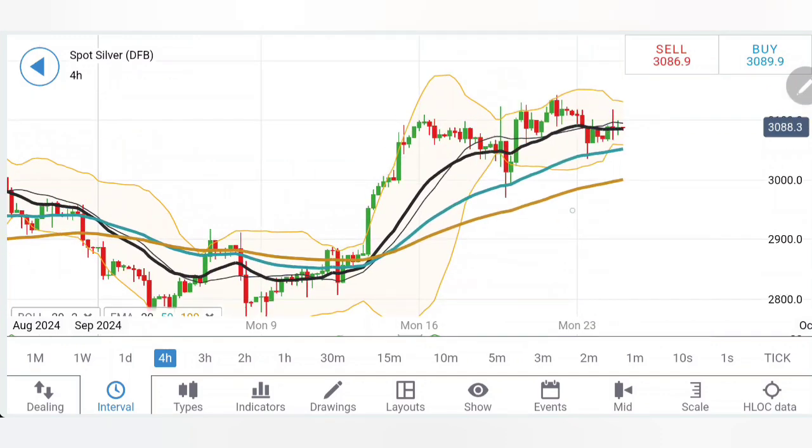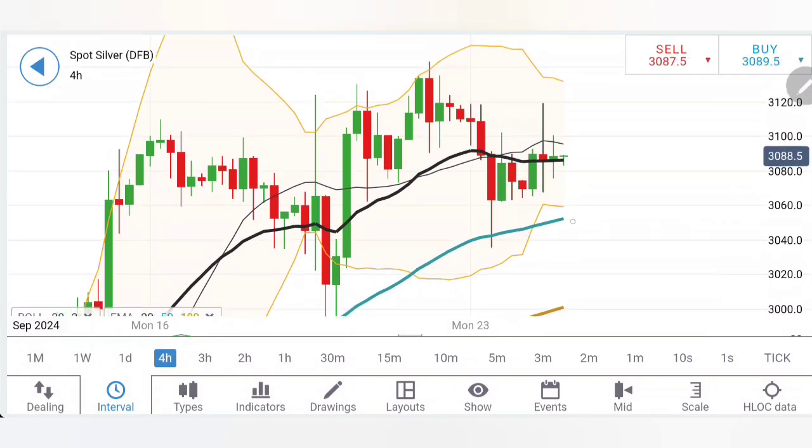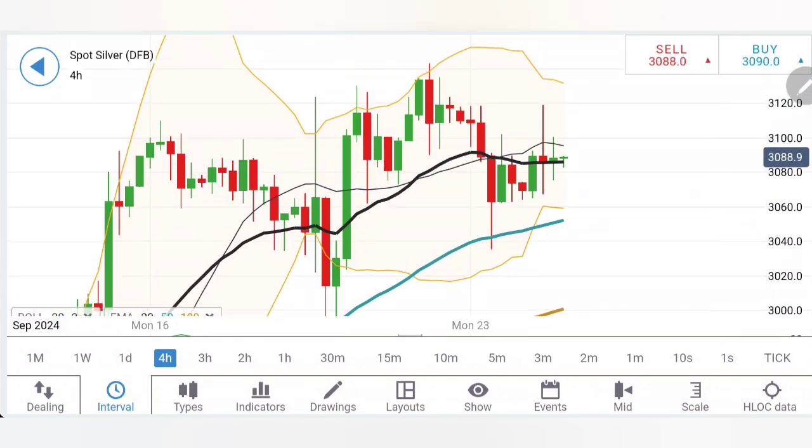On the 4-hour chart, there is just consolidation going on. We have to wait for a breakout, and a breakout is the only confirmation which can compel us to take a trade. Right now, I can see a very range-bound movement.